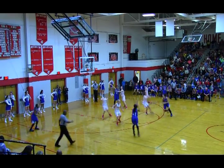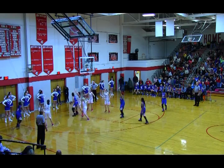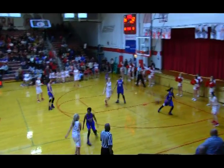Lovin to the top of the circle, and Beller over to McCutcheon in the corner to Lunsford, back out to Beller. She spins, puts it up, it's no good. O'Daniel with the basketball going the other way. Holds up while her team catches up to her.